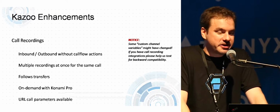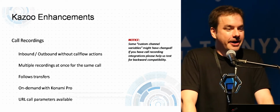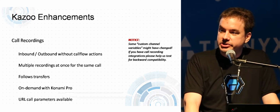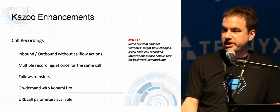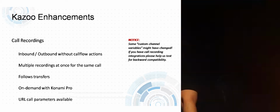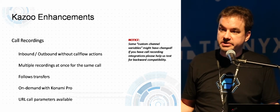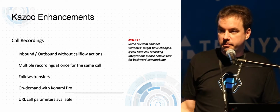So another big one on the core that is actually an enhancement, but could technically be a feature, is we've changed up how call recording works. So currently, call recording requires you to inject a start call, stop call recording command into the call flow. So you have to kind of beforehand know that's what you want to do, and if you want to remove it, you're rewriting call flows. So now we've got flags that are at the account, user, and device level that let you both record inbound, which we've had, and outbound.